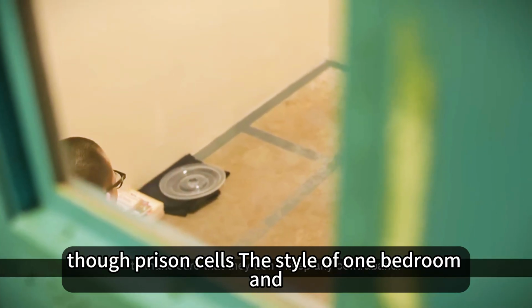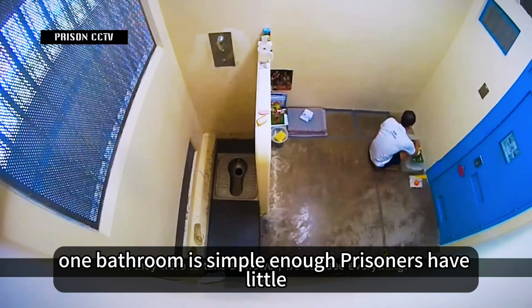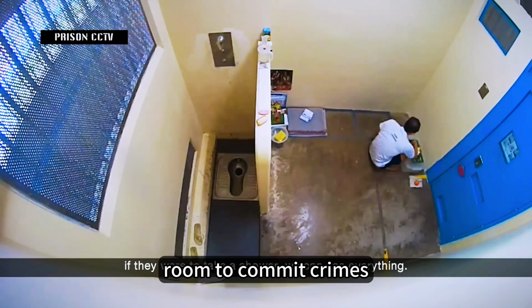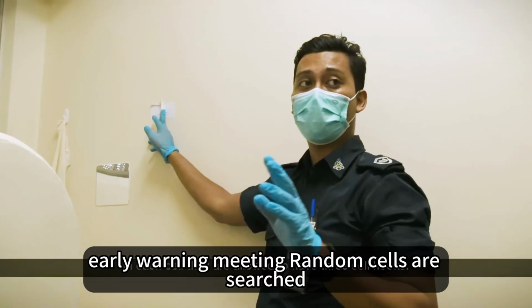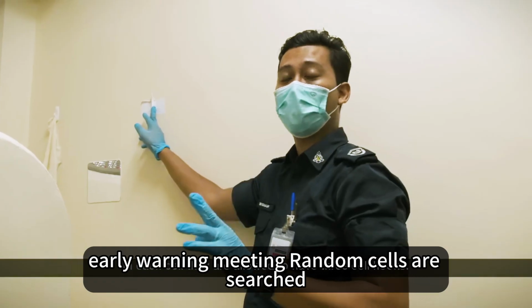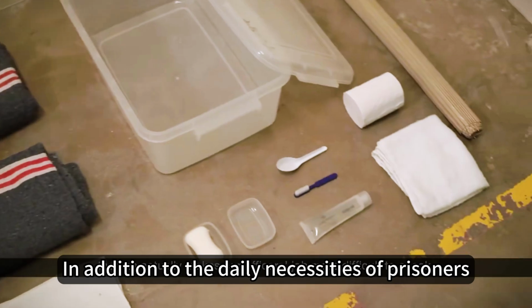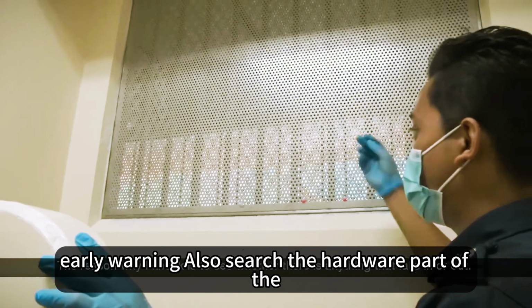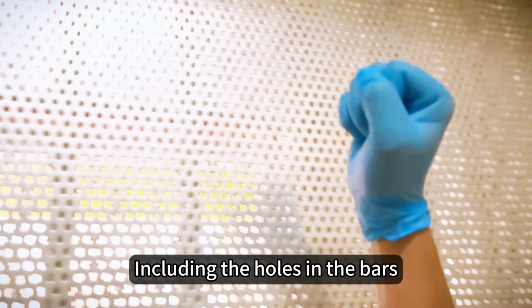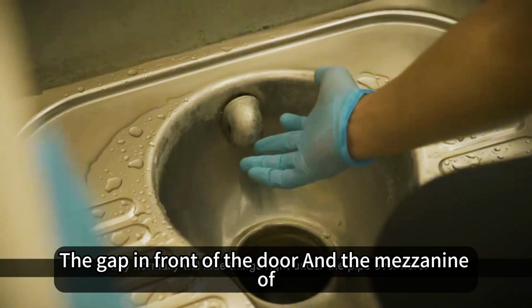Though prison cells, in a style of one bedroom and one bathroom, are simple enough, leaving prisoners little room to commit crimes, the prison's security checks are still not lax. The prison conducts random cell searches, 360 degrees without dead ends. In addition to the prisoners' daily necessities, which are all turned out and checked, they also search the hardware parts of the cell, including the holes in the bars, the gap in front of the door, and the mezzanine of the toilet flush.